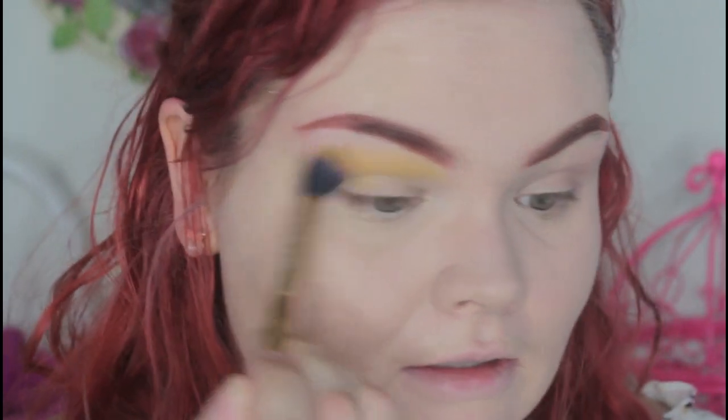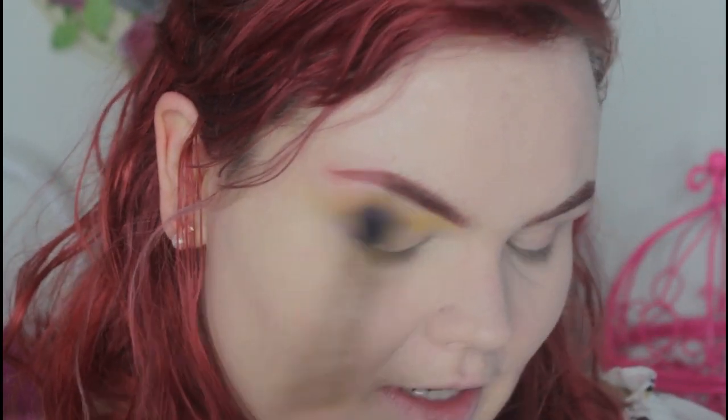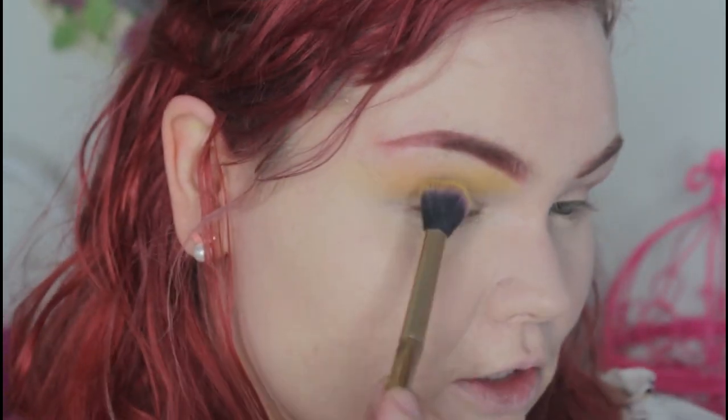I'm going to take the yellow shade. It is Justice, and we're just gonna run that all over our crease. You know me, I love a lot of crease. I know this is a glitter color, but I don't care. I'll put any color anywhere I want because this is my body and I do whatever I want with it.